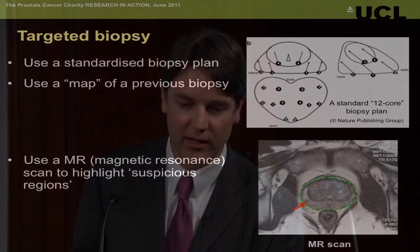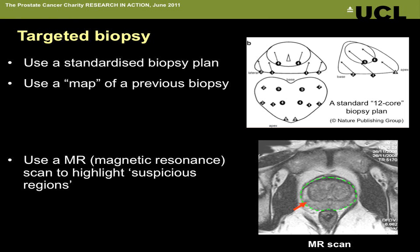Now, in terms of targeting, there's a number of ways that we might be able to do this using this kind of system. The simplest way is to just use a standardized biopsy plan. This is the standard thing that clinicians try to do at the moment. There's an example shown on the right there, which is just a series of targets spread throughout the prostate. And our aim is to try and target each of those more accurately using this system than we can do at the moment.